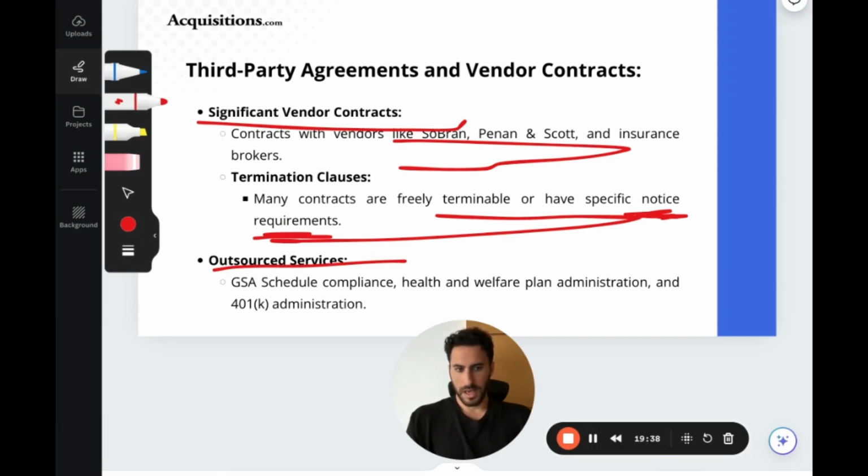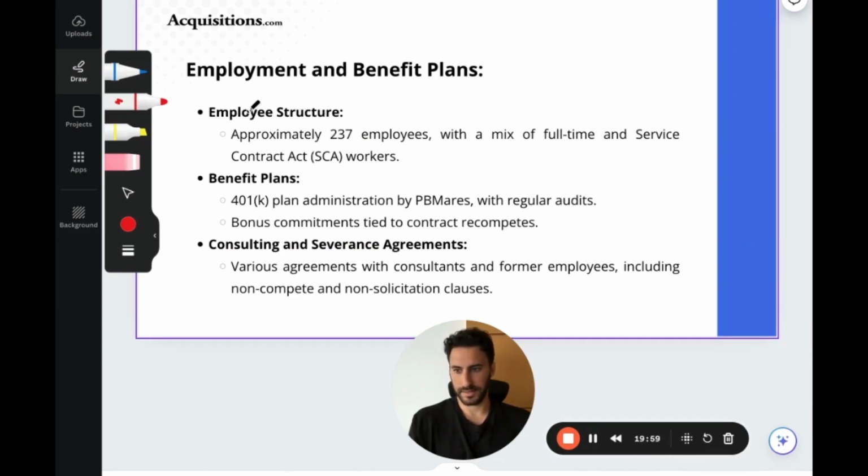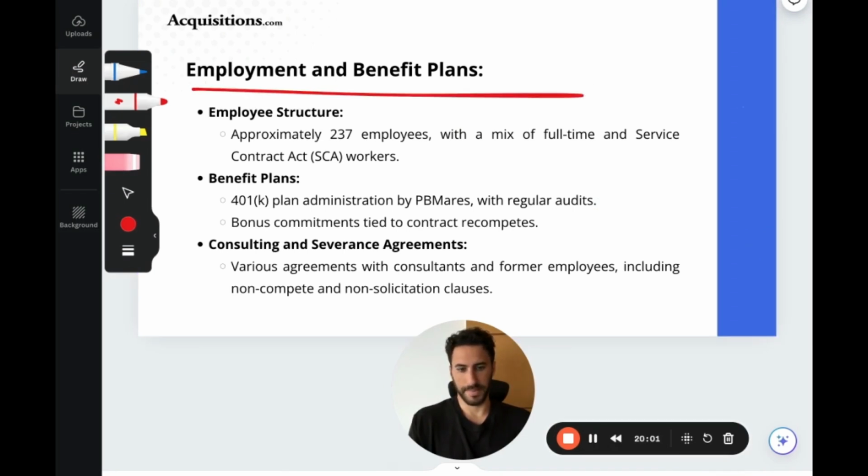Outsourced services, a lot of companies have those, right? In most companies, I think 90% of companies that I look at have at least some kind of outsourced service at this point. It can be as simple as a web designer that is outsourced. So many times they're also crucial for the business. So I want to understand what the relationship is with different outsourcing services.